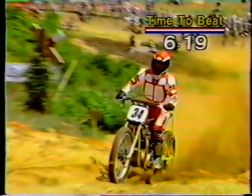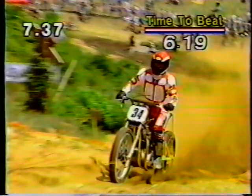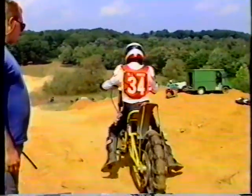So it turned out to be a pretty decent ride. Let's see what his time is on it. Well, good job of recovery by Rodney Smith as he bettered his first round time. He's in at 7.37 seconds.